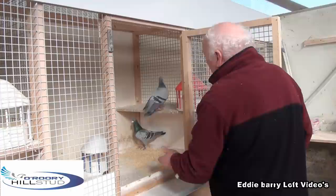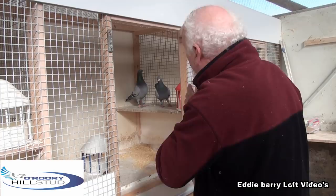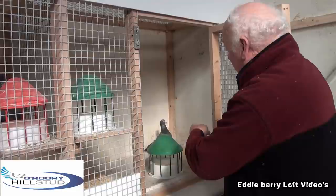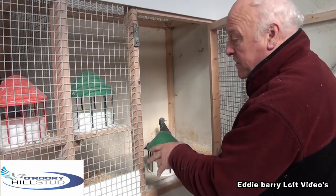This is the Van Herk hen. This is another sister to the Battle of the National Ace Champion, bred for Willie Van Herk. That's a sister to the Battle. That's the son of the Ace of Diamonds there. And the hen is another Van Herk hen, a full sister to the Battle of the National Ace Pigeon.